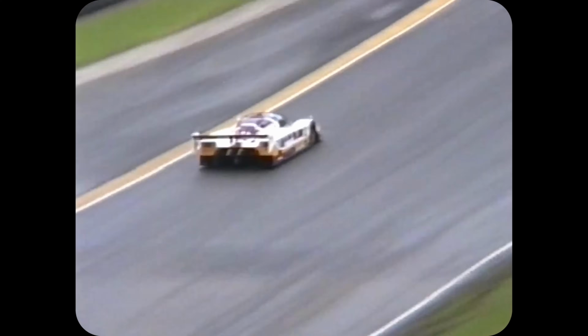To do this, Southgate and his team worked to reduce the drag of the car until it had a theoretical top speed of 240 miles per hour. The Porsches could achieve 235, which gave Jaguar just a 2% boost over the Porsches, but that's all they needed. The low drag variant was so drastically different to the normal XJR-9 that it was differentiated as a different car. It was the XJR-9 LM.